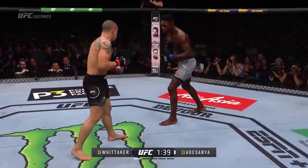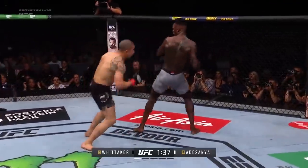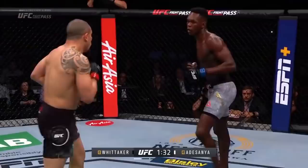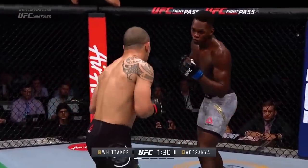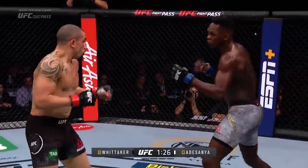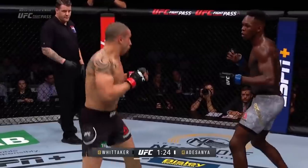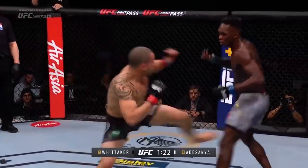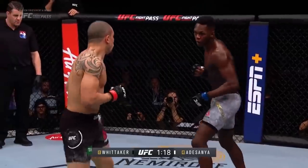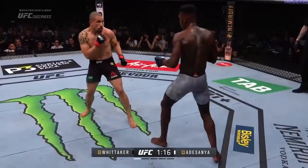Adesanya has forced some misses out of Whittaker here early on as he attacks the lower half, but you got to think Rob was expectant that there might be some of that. A lot of big actions by Robert Whittaker, though. Throwing big old looping punches, not being as straight as he normally is. Wants to get to Adesanya. Adesanya with authority up top. Whittaker wise to raise that right hand.